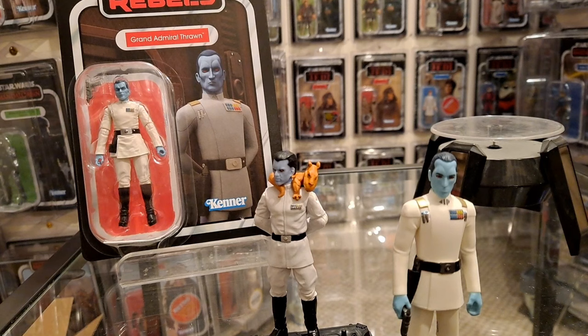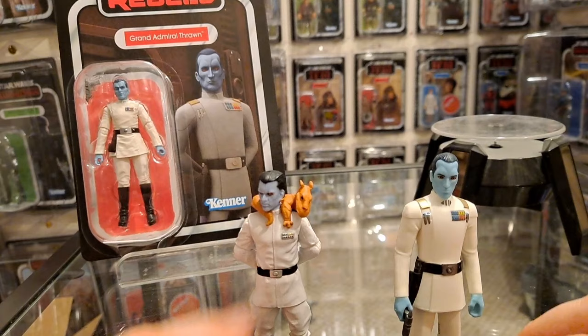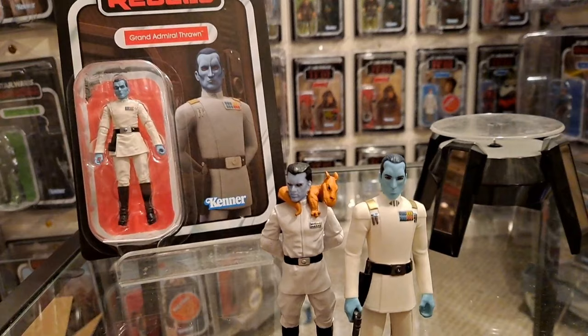Grand Admiral Thrawn, VC296. I haven't opened them yet. I just thought I'd bring through these two figures to compare, get them open. This one came from Tungori. That's the Legacy Collection Thrawn. And then this one from the Rebels line.